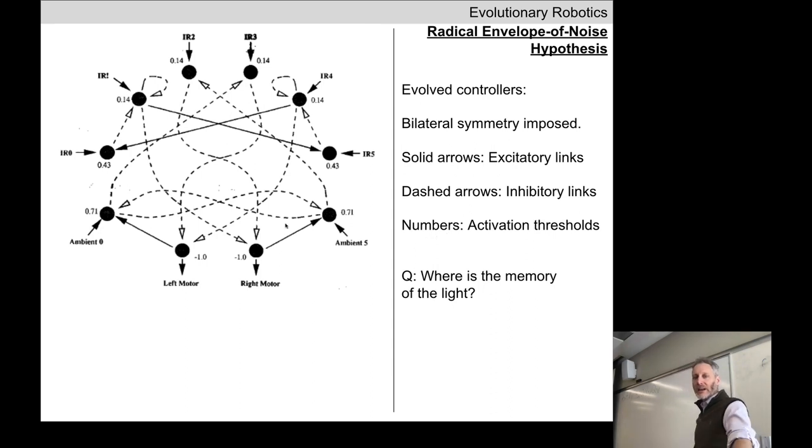Okay, so again, here's an evolved controller. They imposed bilateral symmetry. You may remember when we talked about the first experiments in evolutionary robotics, the investigators often fixed some things that they thought were important, like bilateral symmetry. They were right, they're still right. That's a pretty important thing to have. But they let evolution evolve the weights of the synapses. The weights could be positive, excitatory, or negative, inhibitory. They also evolved the activation thresholds.